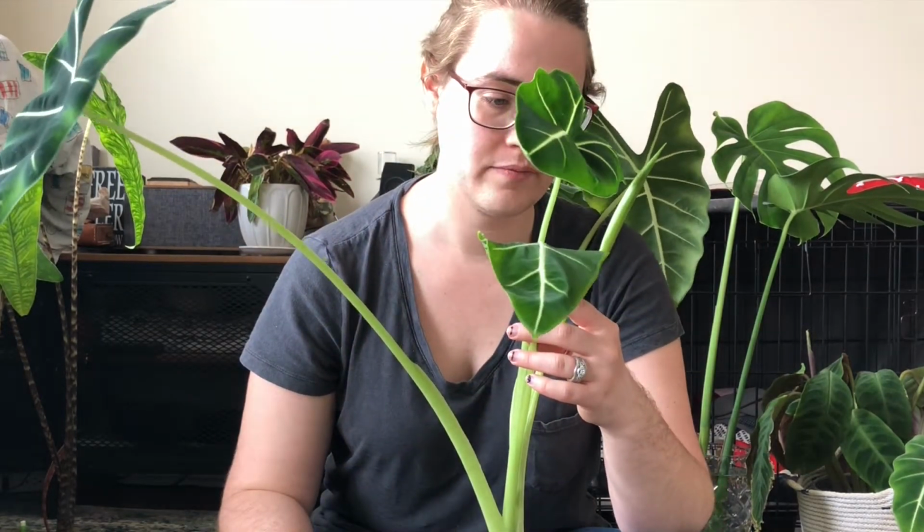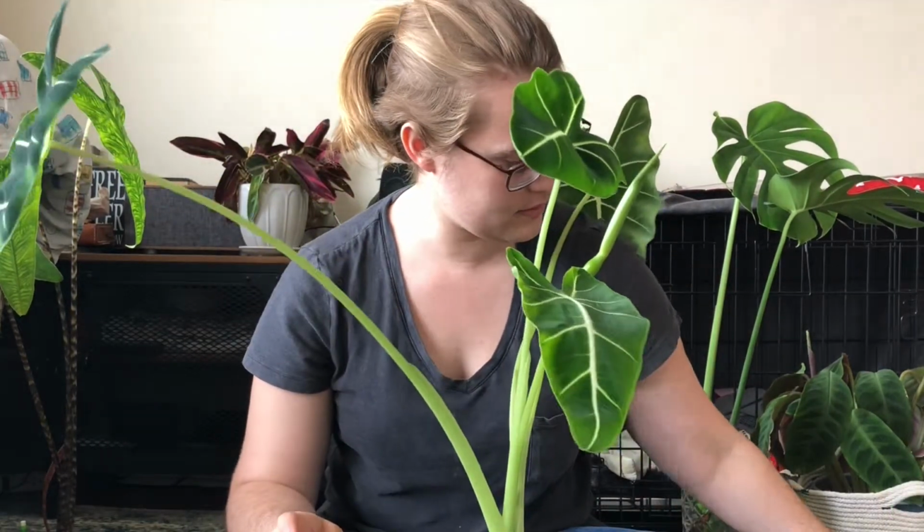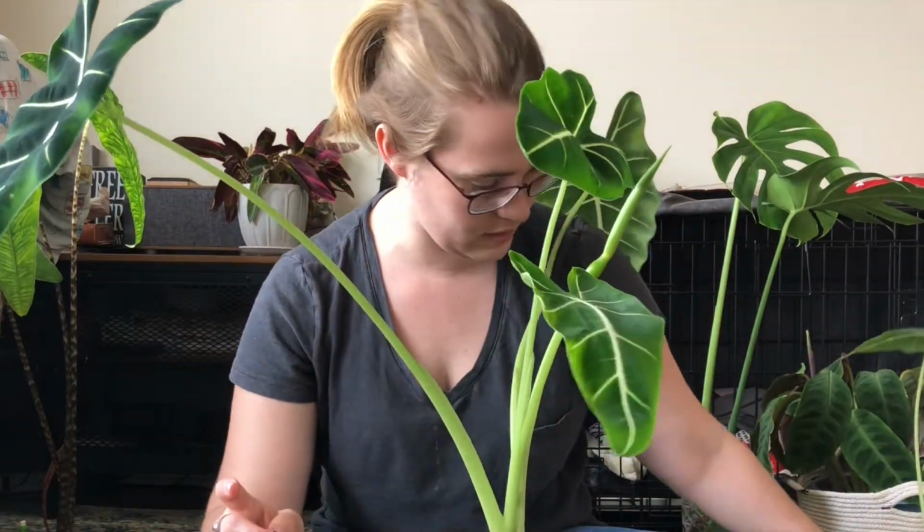And these guys just grow really, really well for me. It seems really happy, and I'm very excited that it is in my collection. I love this plant. It grows so fast for me. It started out as a tiny plant smaller than this. Go back and watch that video, I guess.